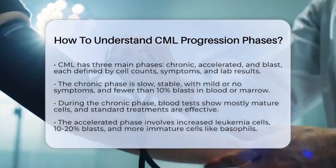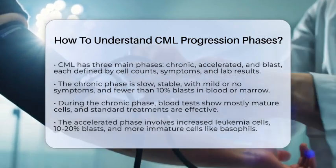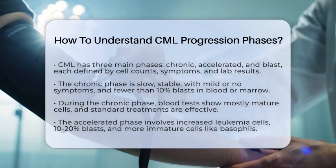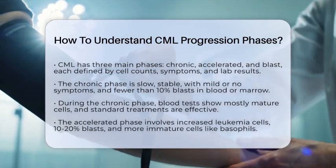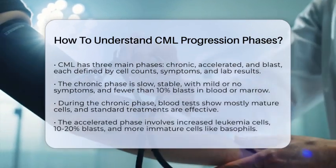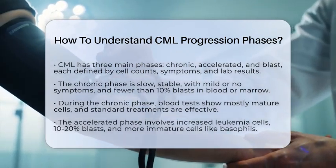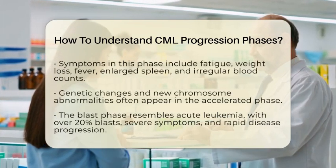In the first phase, called the chronic phase, the disease is usually slow and stable. Most people are diagnosed during this time because symptoms are often mild or even absent. Blood tests show mostly mature, functioning blood cells with fewer than 10% blasts. If symptoms do appear, they might include feeling tired, having anemia, or mild discomfort. Platelet counts can be a bit off but are not severely abnormal. This phase responds well to standard treatments, which can control the disease effectively.